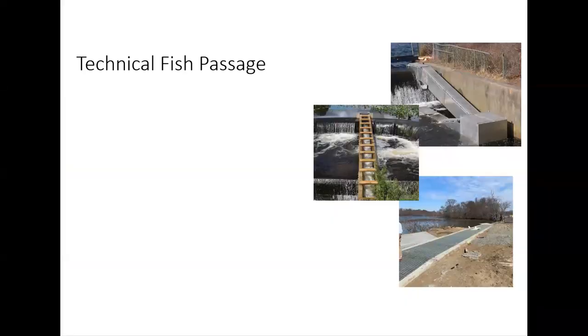Next slide, please. Okay, so again, technical fish passage. This is like that metal box type of structure, and it might have baffles or some other type of alteration that allows fish to move up and over a dam.